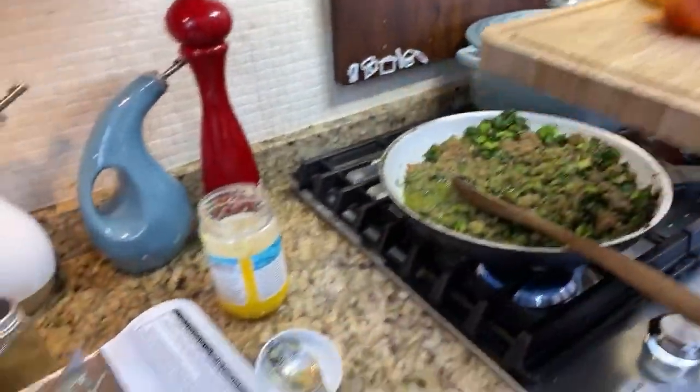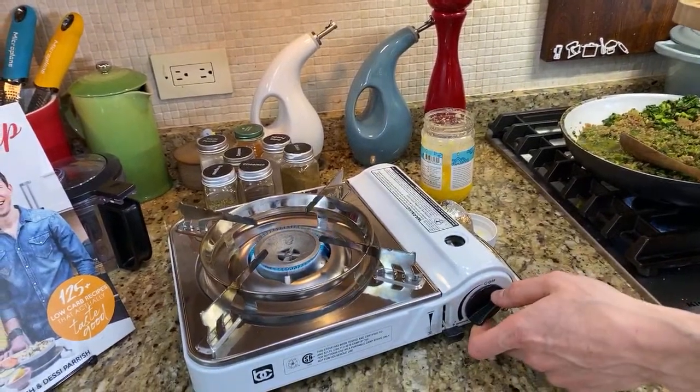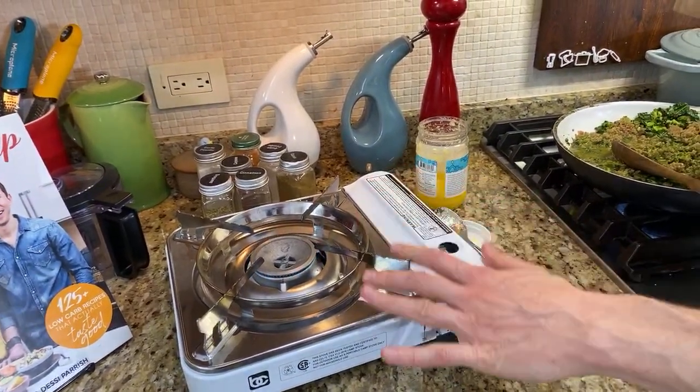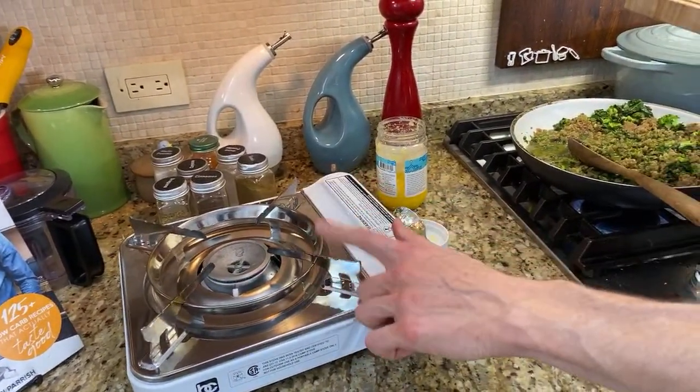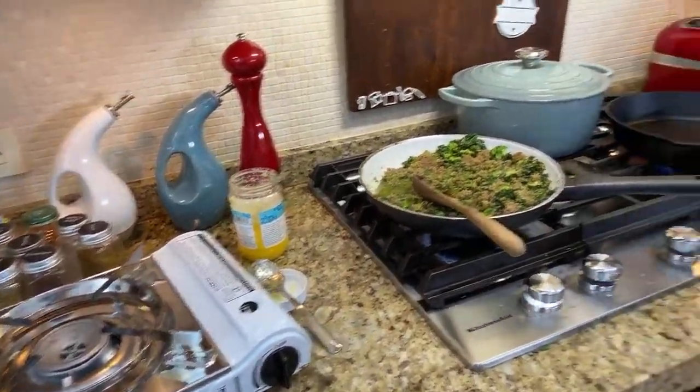I'm going to take this portable burner, not the peaches, the burner. I'm going to take this outside because I don't want to cook these lamb chops inside because they're going to splatter and smell like crazy. So this is such a great thing to have. It's a $20 investment, maybe not even that much, on Amazon.